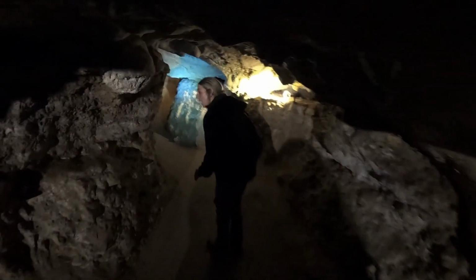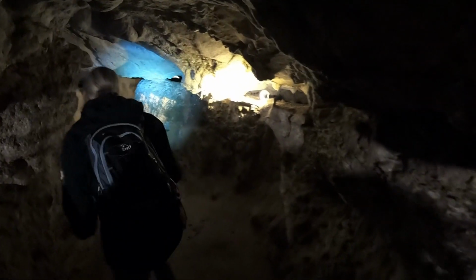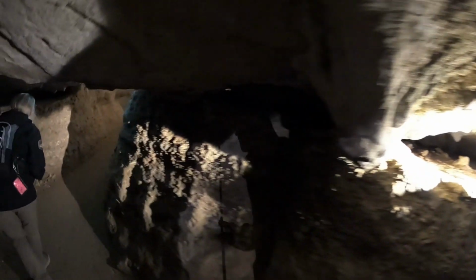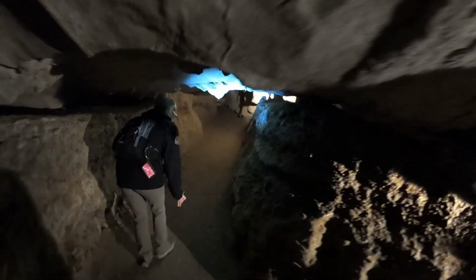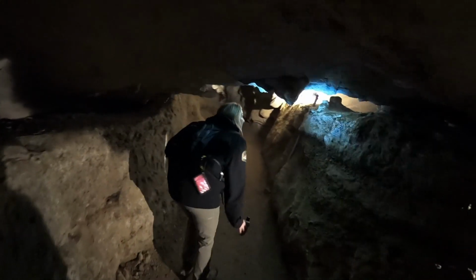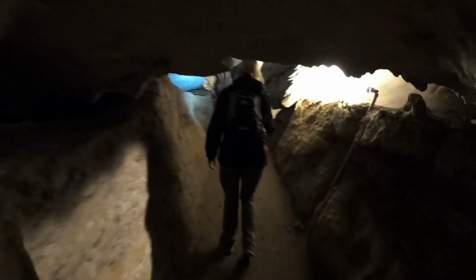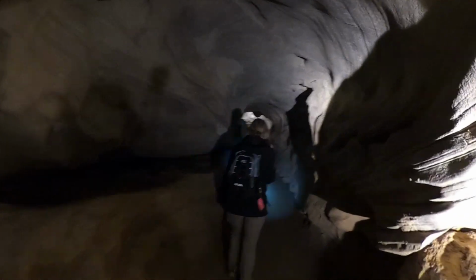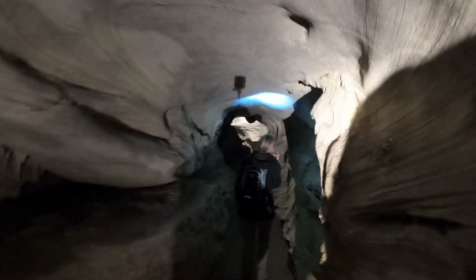Okay guys, there's a really low hanging stalactite up here. Please watch your head. These are called headache rocks. It's not bad, it's just if you don't clear it. Knock some sense into you, right? Yeah, something like that.